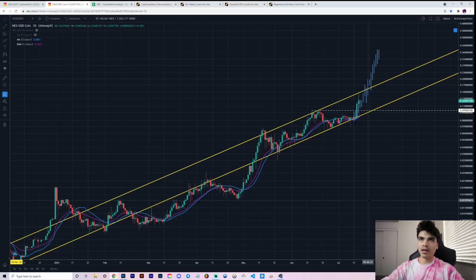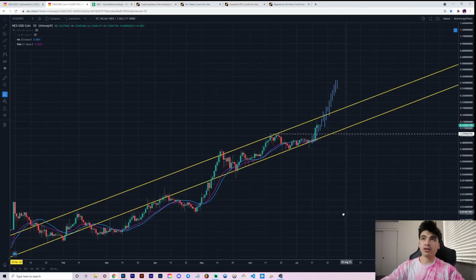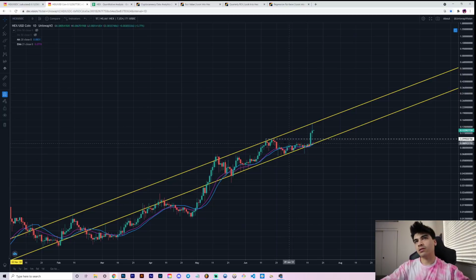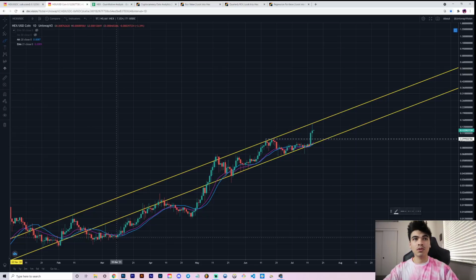So again, the longer things take generally is a good sign. I think the fact that we consolidated for this period of time was good. I think it was healthy for the market to do something like this, just the same as back here. These periods of consolidation are healthy. It's people taking profits, man. It's people having used HEX for what it's made for, price appreciation, and just taking their money because they can do whatever they want with it.